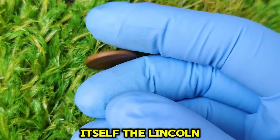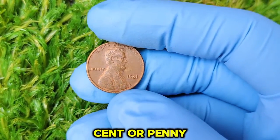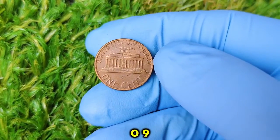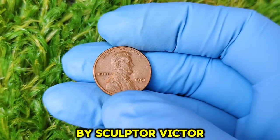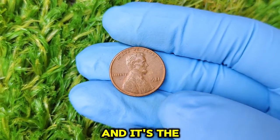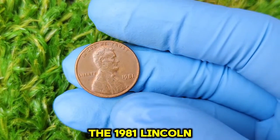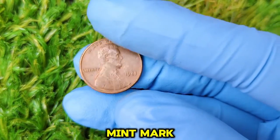Before we dive into the jaw-dropping current market value, let's start with a little background on the Lincoln penny itself. The Lincoln cent, or penny, has been a staple of U.S. currency since 1909. It was designed by sculptor Victor D. Brenner, and it's the longest-running coin design in U.S. history. But what makes the 1981 Lincoln cent with no mint mark so special?